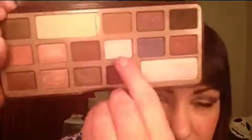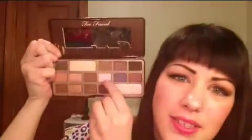And I'm using the Rimmel palette again in Royalty. And as you can see, this is another one that comes very close, but it's not exact. But I think this is a great dupe. Strawberry Bonbon is right here. So it's just this light pink matte shade.